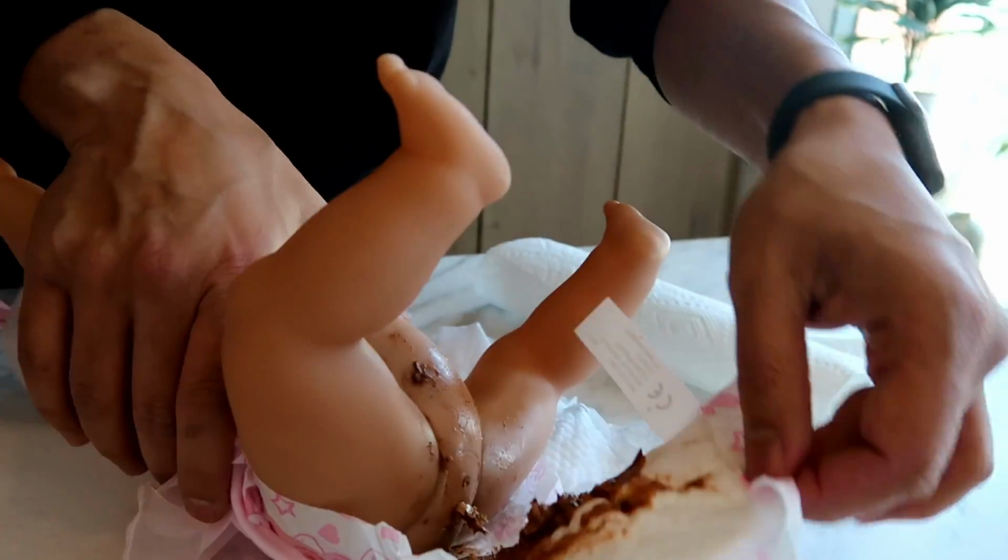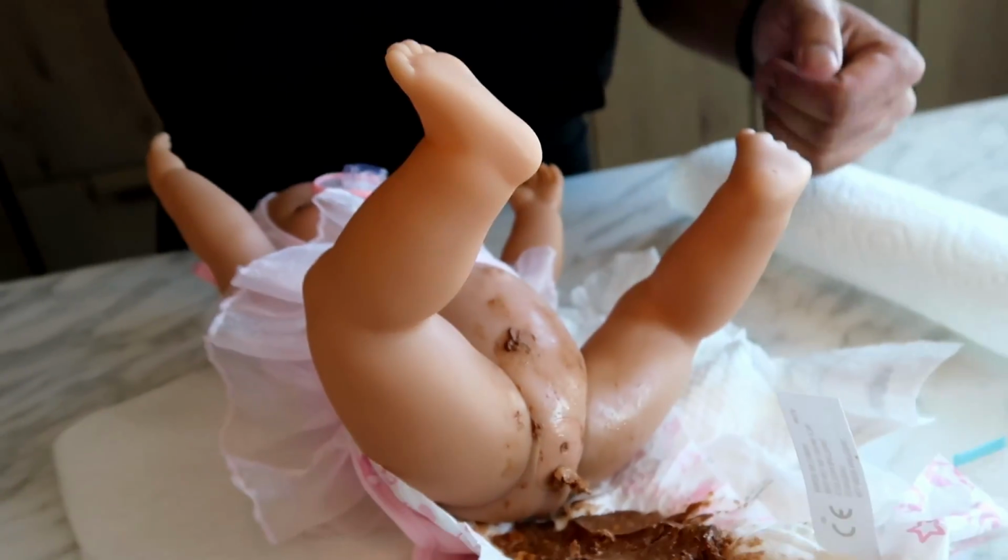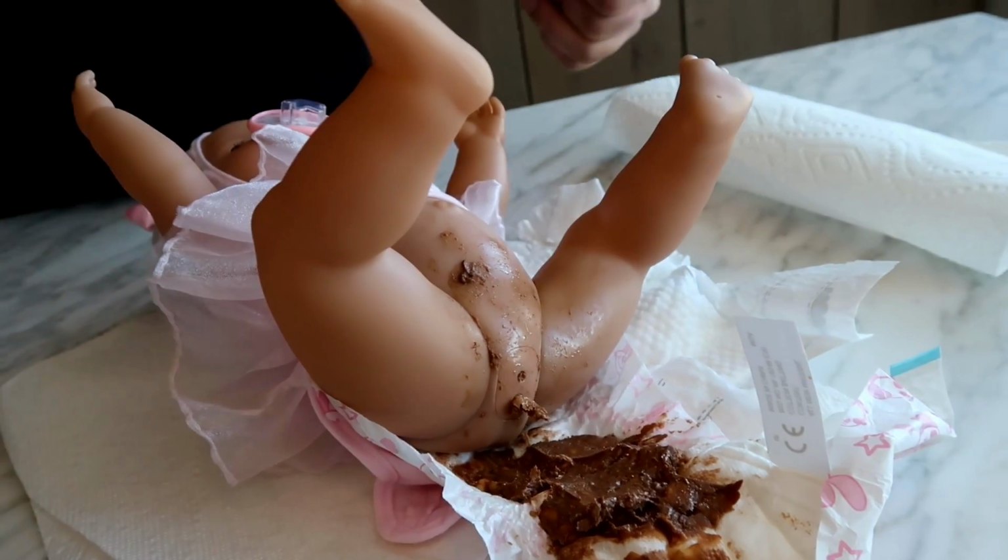At least it smells good. That's a saving grace. Look at all this poop right here. And it's nutty too. Very accurate. See? Oh, what? No way. This is really what it's gonna be like?